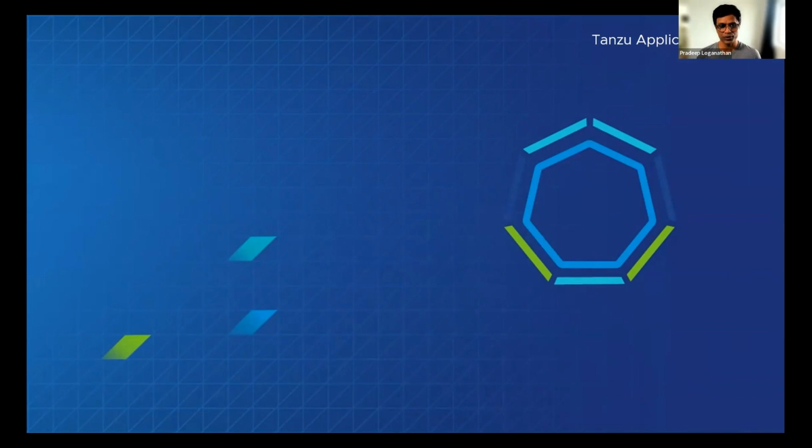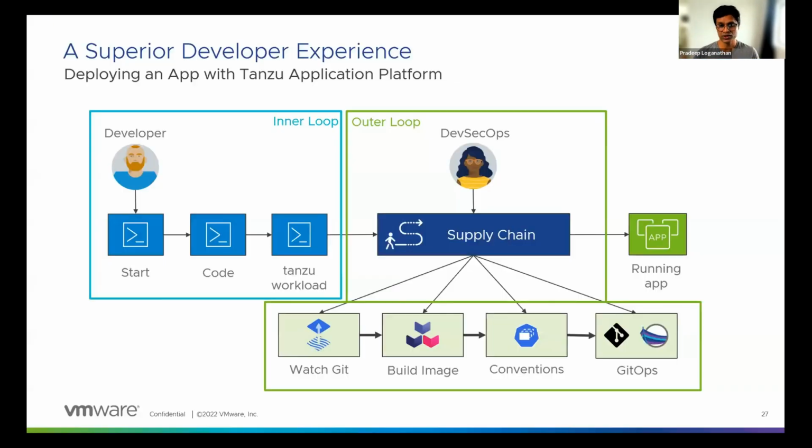Tanzu Application Platform is an application development platform that provides a rich set of developer tools. It offers developers a paved path to production to build and deploy software quickly and securely on any compliant public cloud or on-premises Kubernetes cluster. It enables multi-cloud deployment scenarios, which we will look at. TAP provides a superior developer experience and helps to increase developer velocity, which we talked about previously as to how key DVI is. TAP introduces the concepts of an inner loop and an outer loop.